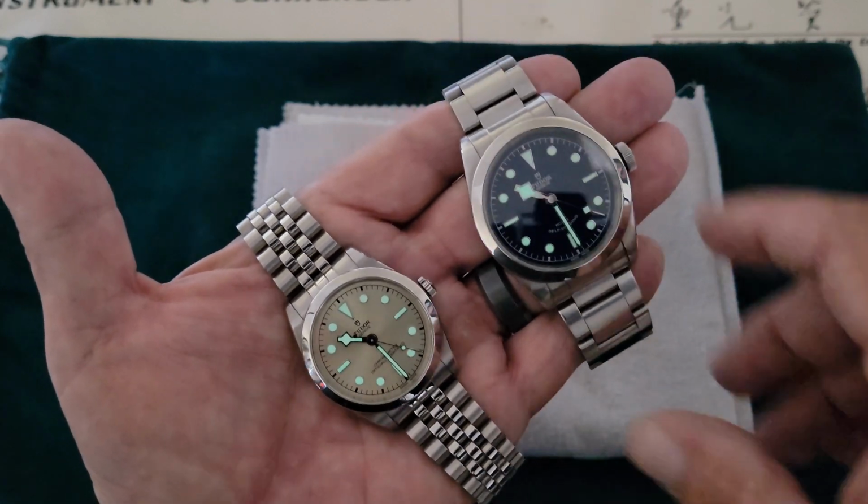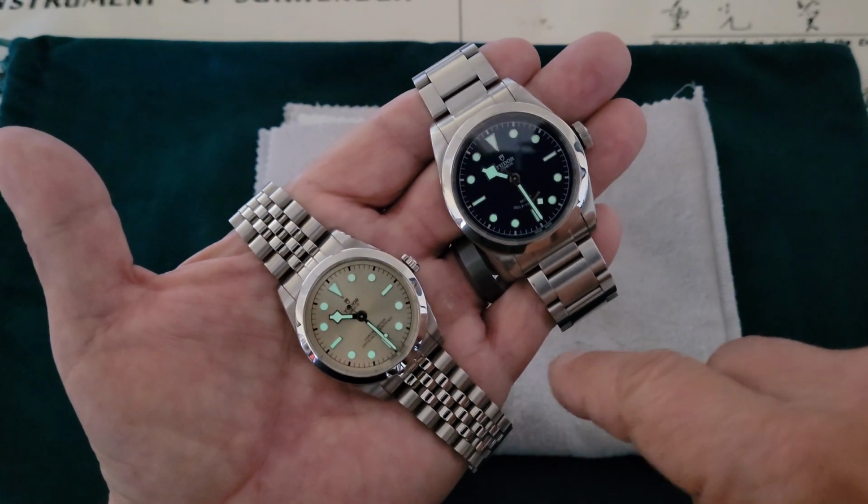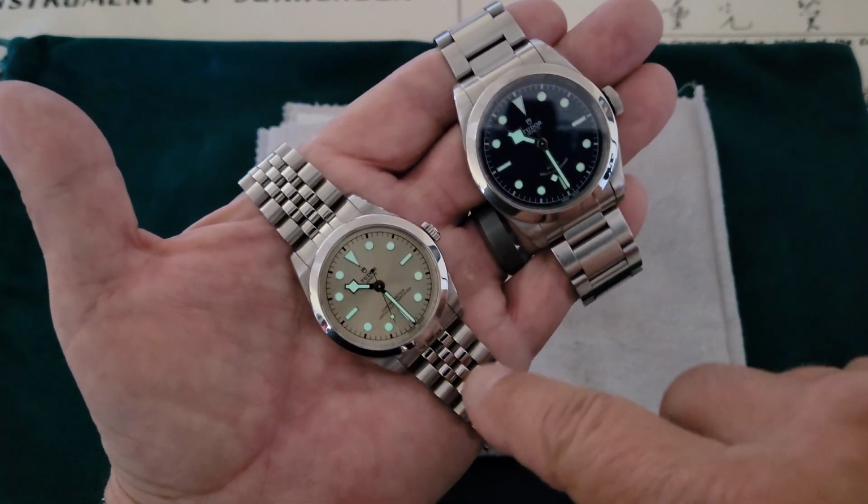So, all right, guys, that's the video of the Tudor Black Bay 41 and 36 millimeter comparison, new versus the older one. And my wife's Christmas present, which she loves this watch.